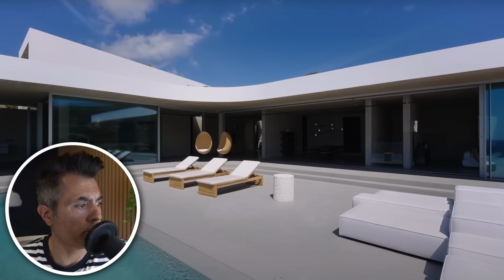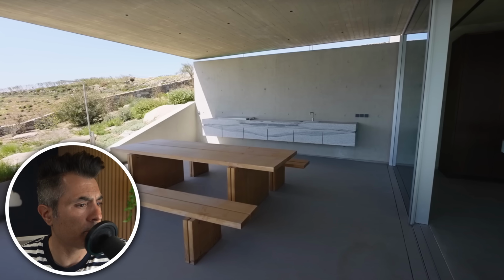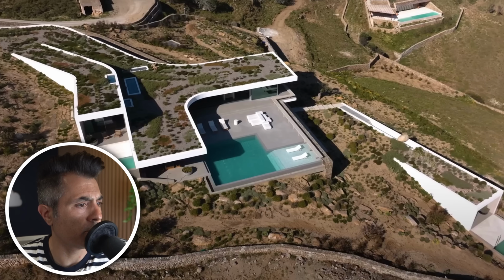Plenty of space for lounging and tanning. We have an outdoor kitchen area with a full dining table with an outdoor shower to rinse off from whether you're down at the sea or here in this infinity edge pool.